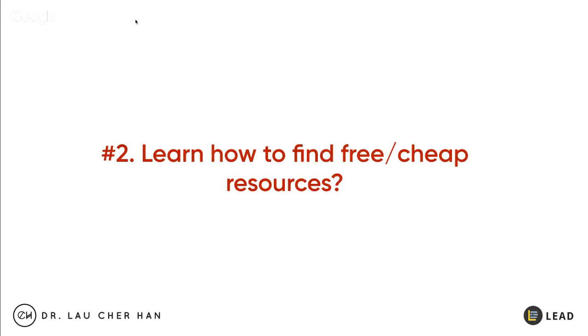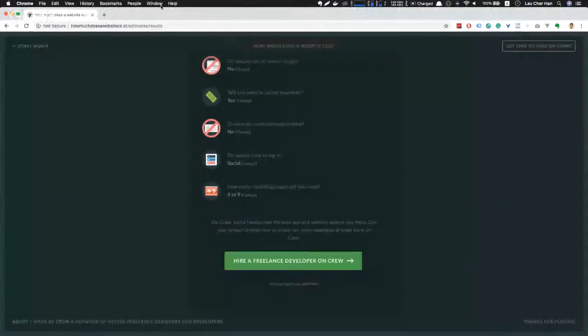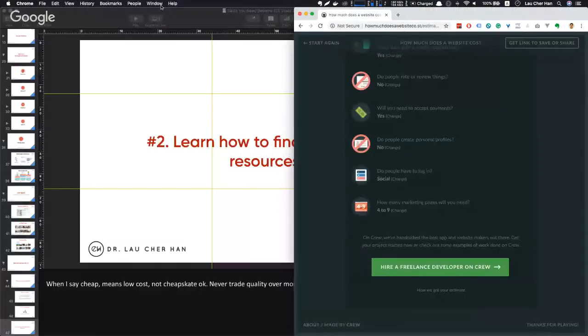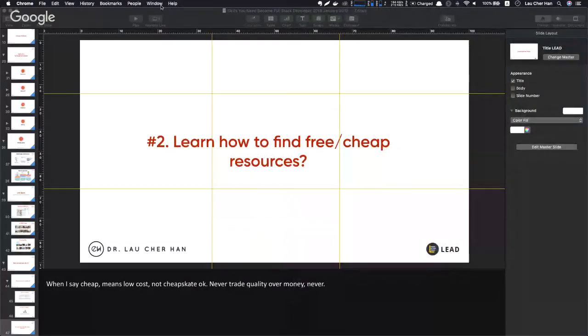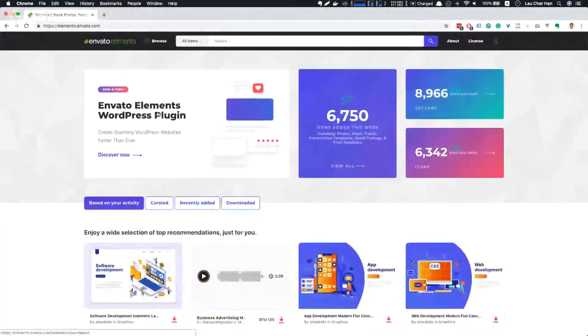Now, number two is learn how to find free and cheap resources. There are a lot of free and cheap resources outside. When I say cheap, I don't mean cheapskate, I mean cheap in terms of low cost. For example, if you want to look for templates, I think this is the number one thing, because my background is in coding, software engineering. So my UX is good.